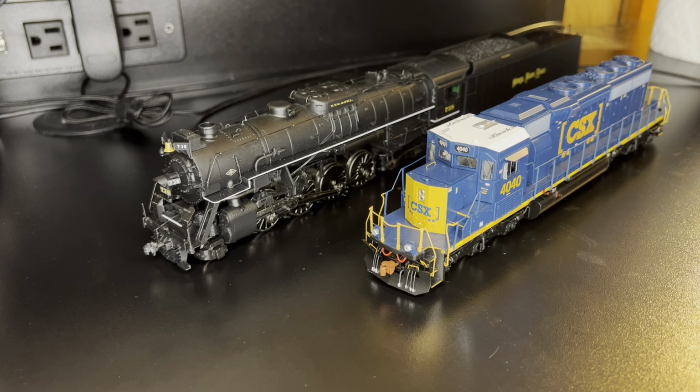Actually, even though it's not present, I recently did get my hands on an SW1500, or SW 1500, whatever you want to call it. But that has yet to arrive, so that'll probably be present in the next update. That prototype is still in service, which is pretty amazing. So I'll detail that up and get it running, so stay tuned for that.